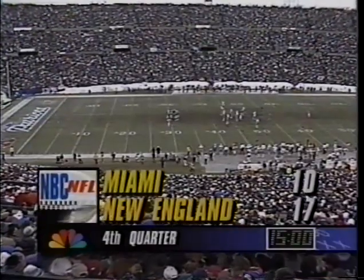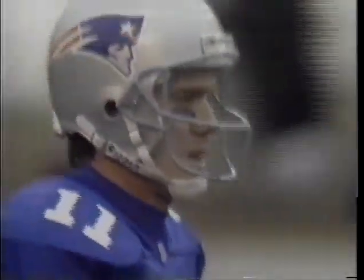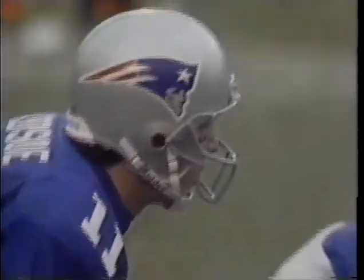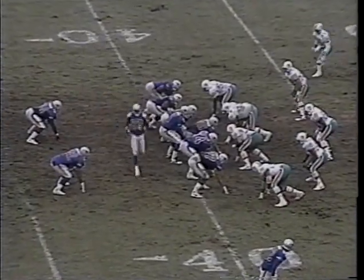With Beasley Reese, this is Don Criqui back at Foxboro Stadium. 15 minutes to go. The Patriots in blue holding to a 17-10 lead over the Dolphins. Miami needing a win or a tie to assure a appearance in the playoffs.